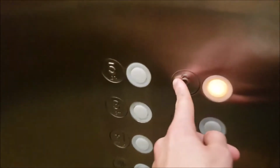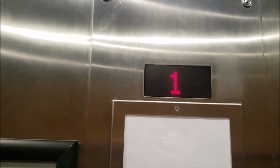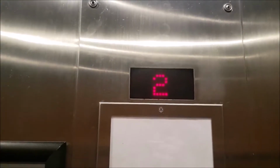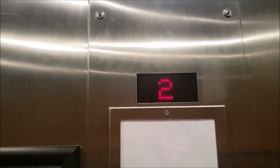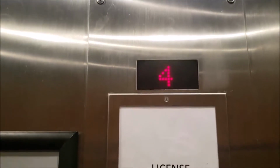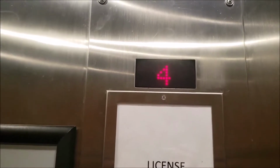I couldn't tell what was going on with the call station, but apparently the elevator just took a little while to open, that's all. The motor is slightly louder on this one, but by that I mean it's slightly more audible. The other one I could barely even hear it.